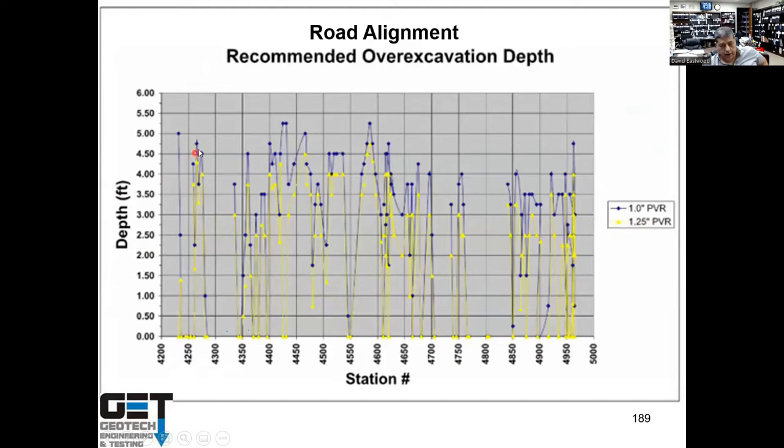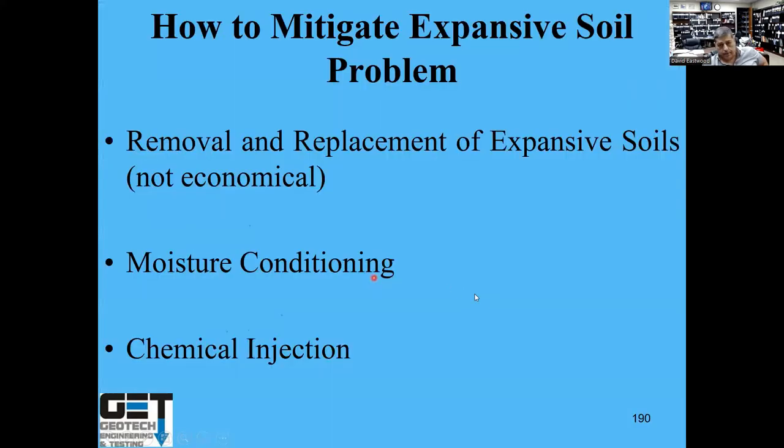And you can see for 1 inch PVR, you're going to have to take out at this station, 4,300 or so, 4,250, you've got to take out about 4.75 feet of soil. You have to enter a buffer zone there. In this area, you may have to have 5.5 feet to get a PVR of 1 inch. Or if you want a PVR of 1.25 inches, you're going to have to take out almost 4.75 feet. Again, it all has to do with rideability, what you're looking for.